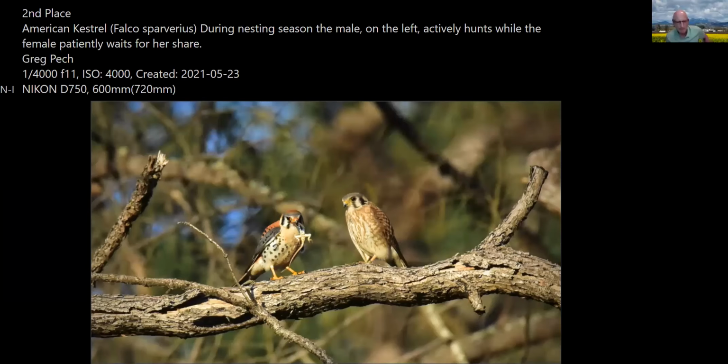Yeah, these falcons are actually nesting on our property. And so I've been watching them a long time and photographing them. And this one was kind of an unusual shot because they were together in a place where I could actually capture it.